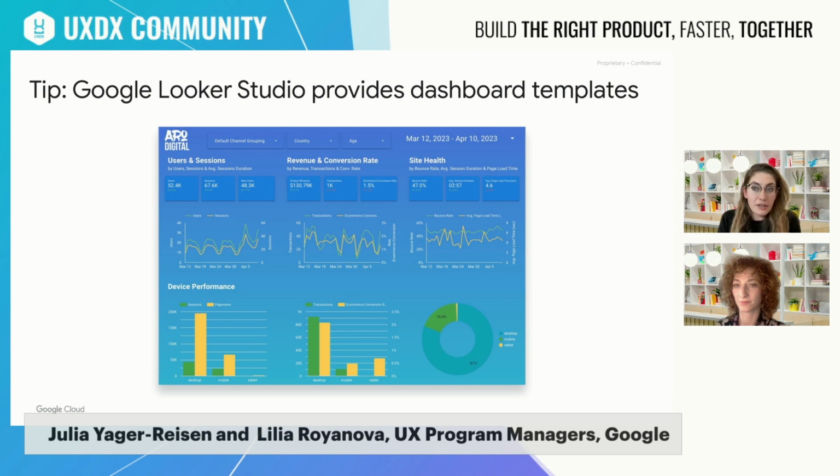Just a little tip here for Google internally, we use Looker Studio, and this is just one of the many templates that they provide directly. So, it can seem a little daunting to try to put together a big giant dashboard, but there are tools out there, whether from Google or other providers, that you can use.